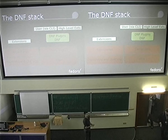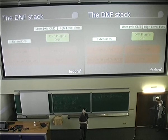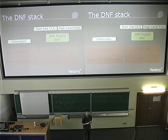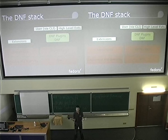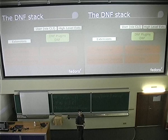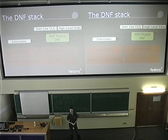I'm working on a small library called Hawkey that is doing the dependency solving and querying. Inside, Hawkey is like a wrapper around libsolv, which is what I was hinting about a few slides ago. The library we chose to do the heavy lifting of dependency resolving. If you want to hear more about that, the author is here and he's going to talk about it after me in the next session.